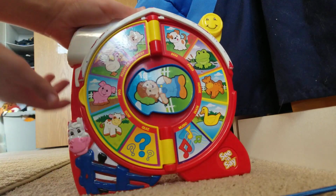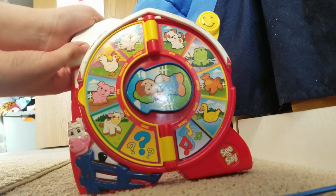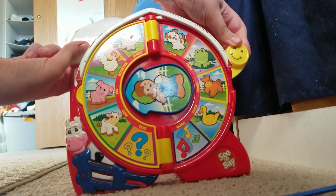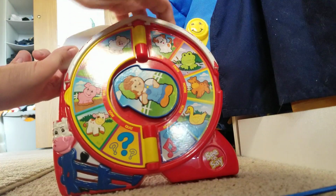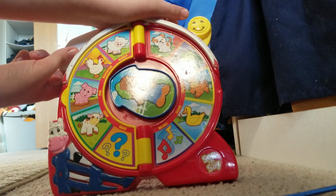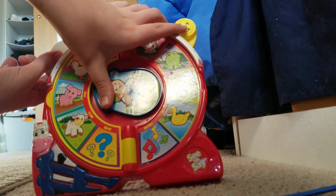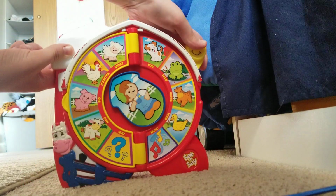Okay, here's one of the first few things that I wish Mattel would have taken into consideration when they made a deal with Fisher-Price. The pig. This doesn't sound anything like any pig I've ever heard. A pig says. That's just, anyone can do that. That ain't no oink oink. That's a pig. It definitely doesn't sound like oink oink.